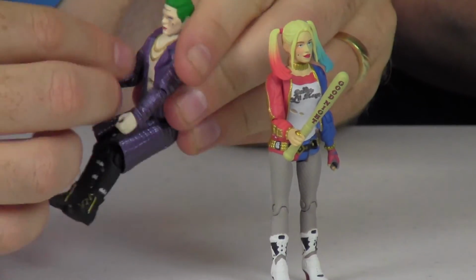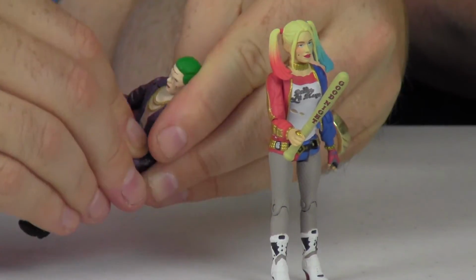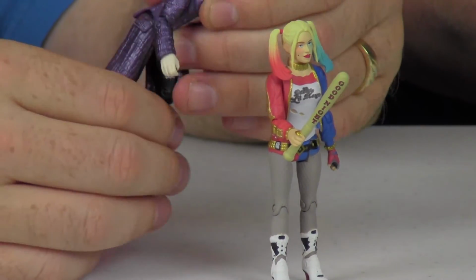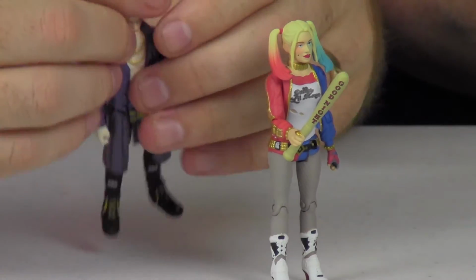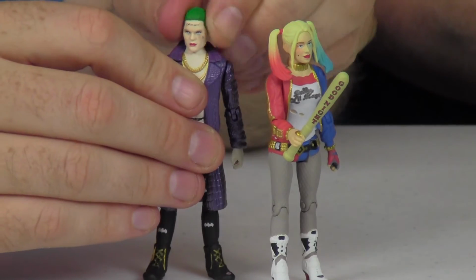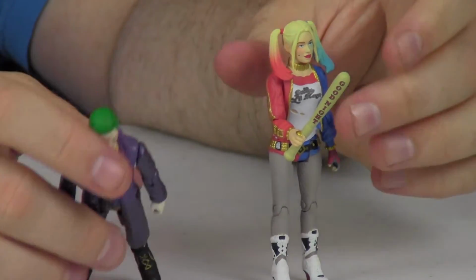Technically, if Dave wanted to get a fancy 3 3/4 inch scale sports car, he could recreate the scene from the film where they're riding in Joker's fancy car. And yes, the heads are on a little ball joint. It does seem like there's a little movement there, which is nice.